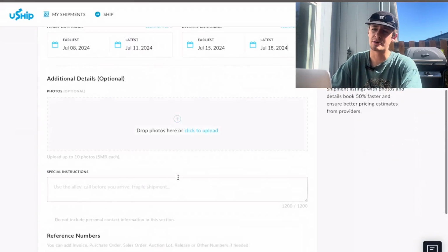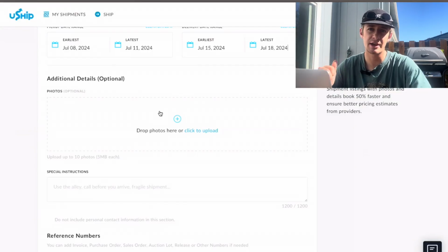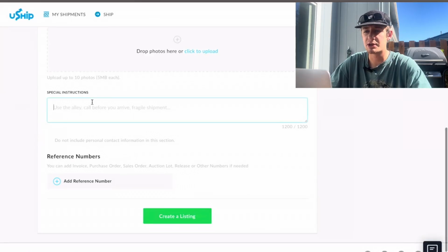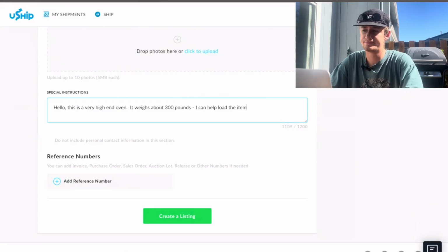Now, what you want to do here, you want to be as specific as humanly possible when it comes to describing this item. You want the carrier to know exactly what it is, what it weighs, and how big it is. And you want to make it as easy as possible for them to say yes to clicking your order. So what I would do here is I would upload photos of my Wolf oven, and I would say special instructions. Hello, this is a very high-end oven. It weighs about 300 pounds. I can help load the item, but no one will be there to help unload.